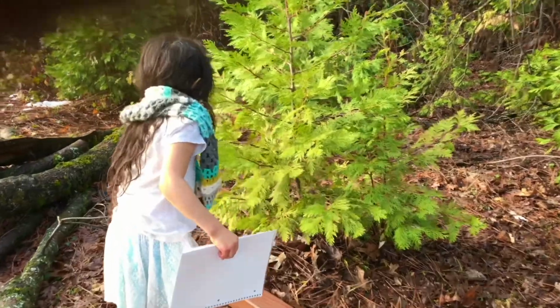The first step and the easiest step is to grab a notebook and a pencil and just head outside. Let your kids start to roam freely in nature. There's really no rules to this. You can let them touch what they want, smell, feel, everything. Just make sure it's not anything poisonous or dangerous.